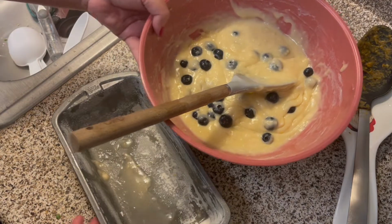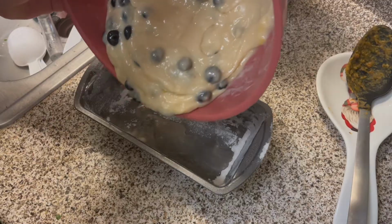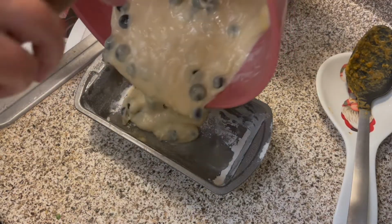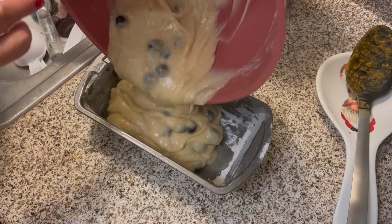They have those little loaf pans pretty much at all the stores now. I know Ross had them and Home Goods, probably most places, I think. But they're really cute in terms of gift giving.